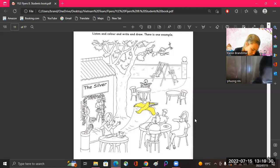Can you see the 2 children? Yes. Shall I colour the child on the swing? No, look at the child who's pushing the swing. Color her skirt red. Okay, I'll do that now.